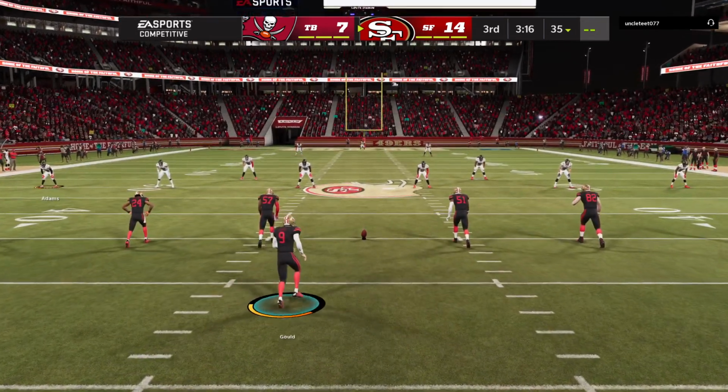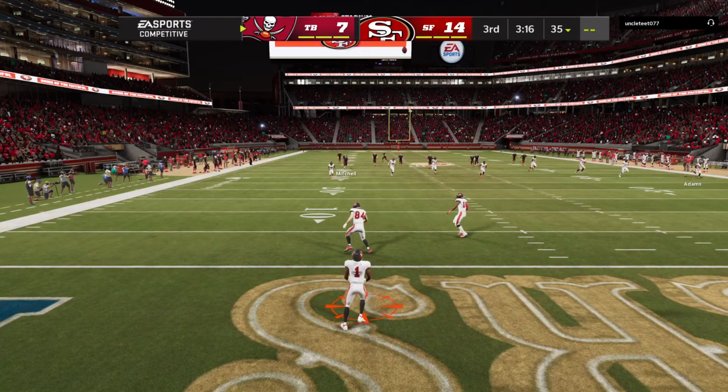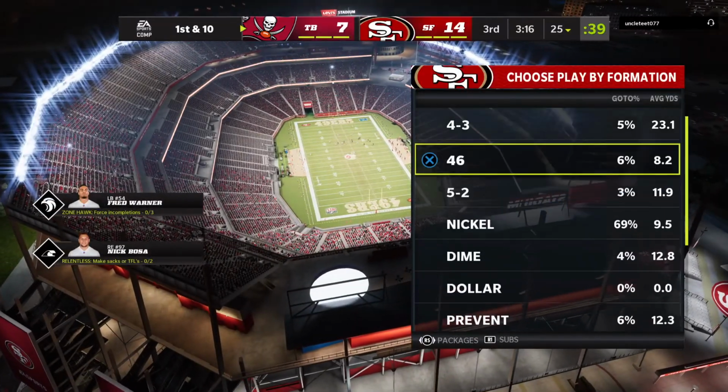After the touchdown, it's Robbie Gould now to kick it away. No run back here, down to a knee, and this drive will start at the 20.